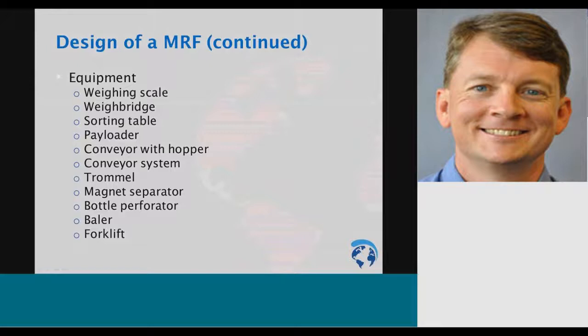We've got some sort of sorting that happens. As I mentioned, we may have a sorting table. We may have the conveyors, systems, and all that kind of stuff. Payloader is our mobile equipment that's moving materials around to load into the front end of the sorting equipment, and then to move the segregated recyclables out of their separation area into storage, and then out of storage to a baler, and then from the baler to the load out leaving our facility.